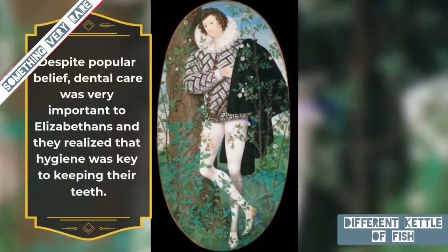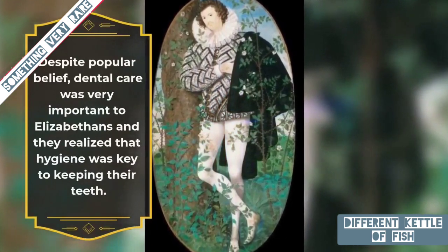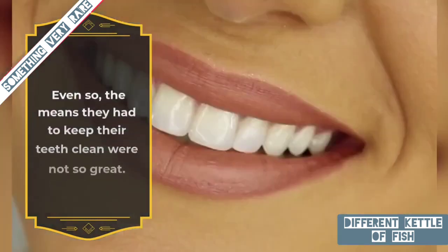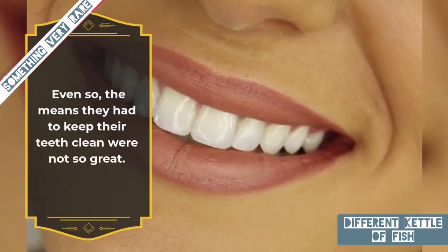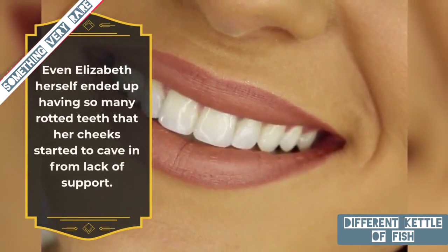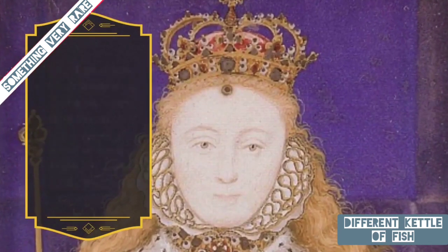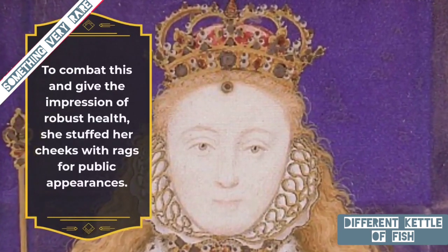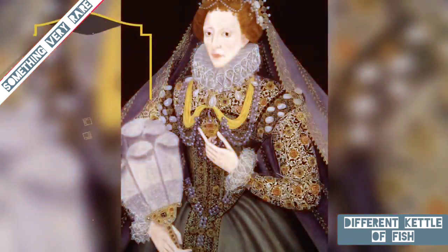Despite popular belief, dental care was very important to Elizabethans, and hygiene was the key to keeping their teeth. Even so, the means they had to keep their teeth clean were not so great. Even Elizabeth herself ended up having so many rotten teeth that her cheeks started to cave in from lack of support. To combat this and give the impression of robust health, she stuffed her cheeks with rags for public appearances.